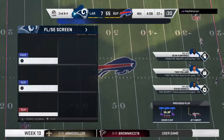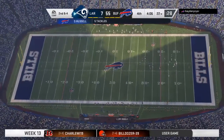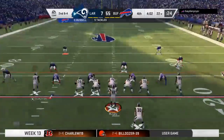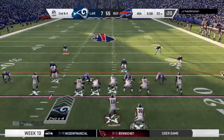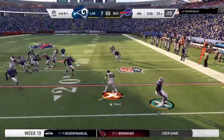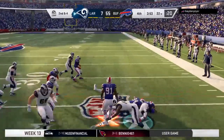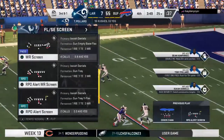Brings up 2nd and 4 at the 22-yard line. Ready. Check Mike. Ready. Now a shotgun handoff to Pollard, and he'll get about 3 as he takes this up near the 25.